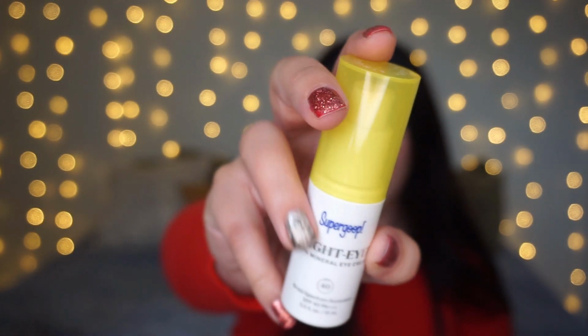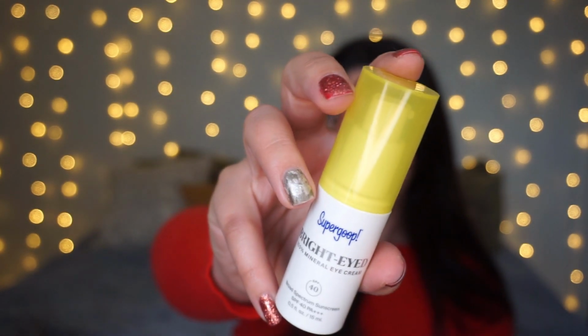I am almost out of my eye cream, and I figured why not just try this one, and it's basically like I'm getting it for free because I had to use the money anyway. So I'm excited to try this one out. If you're unfamiliar, the Supergoop items do have a very light sweet scent. It doesn't smell like added fragrance. I think it's a sunflower extract that they put into it. It just smells a little sweeter than not having a scent.